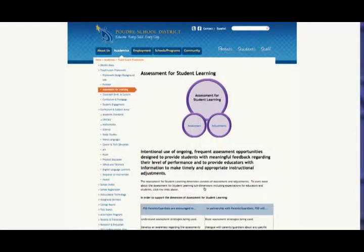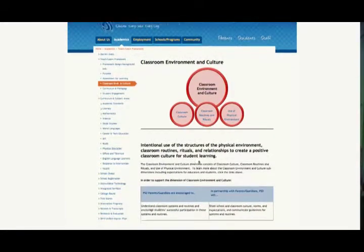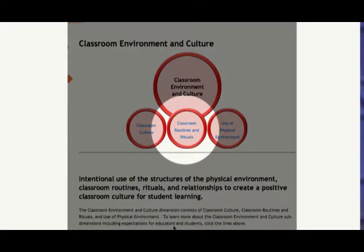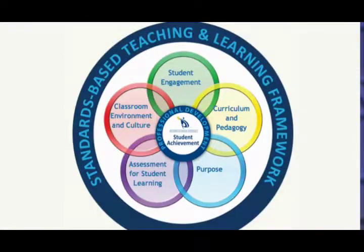All of the multiple and varied ways that our teachers are checking in with students on their learning, both formally and informally. This dimension looks also at those assessment results and how we're making adjustments, both teachers making adjustments in their instructional practices, as well as the students making adjustments for their learning tactics so that they can be successful. And the fifth dimension is environment and culture, which is how are we building that safe culture for our students to learn, the rituals and routines to increase student ownership, independence, even interdependence, and how we're using the physical space to facilitate learning. So all of those dimensions work together.